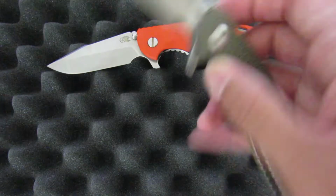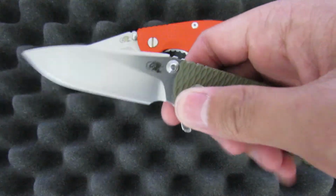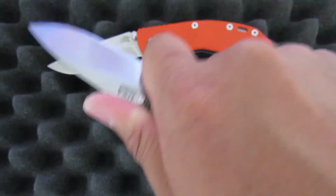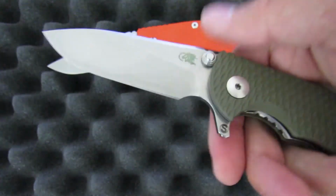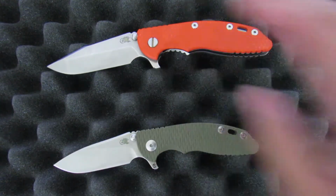On this 3-inch right here, if I choke up on the choil, it's a lot better. Thank God that finger choil was one of the few things that I didn't really scale down. But there's another huge problem here that we'll get to shortly. But long story short, you don't really have nearly as much support as you do on the 3.5.